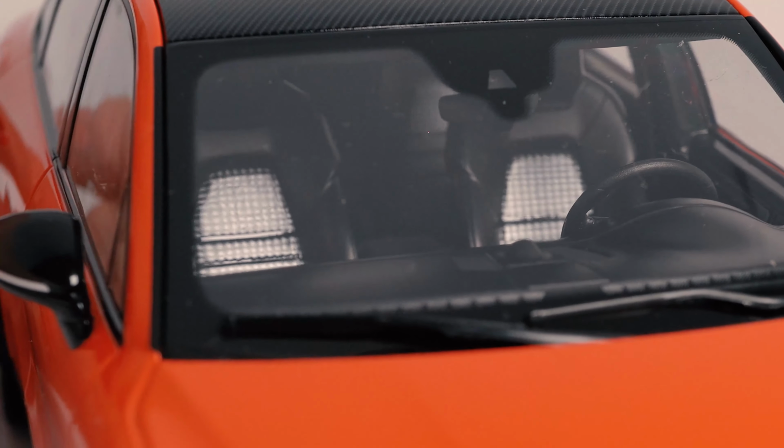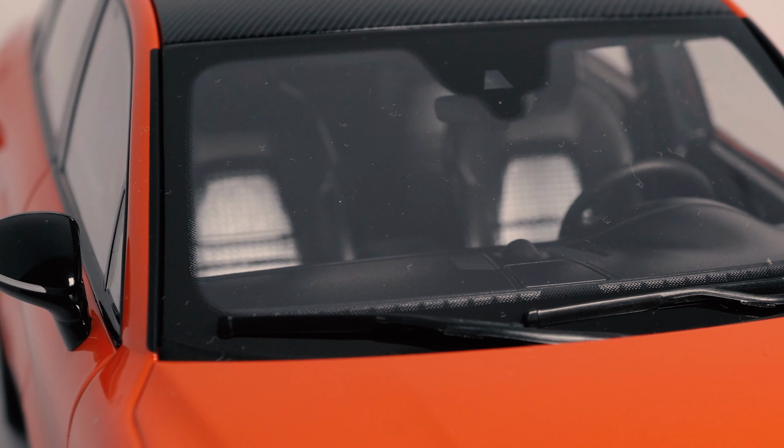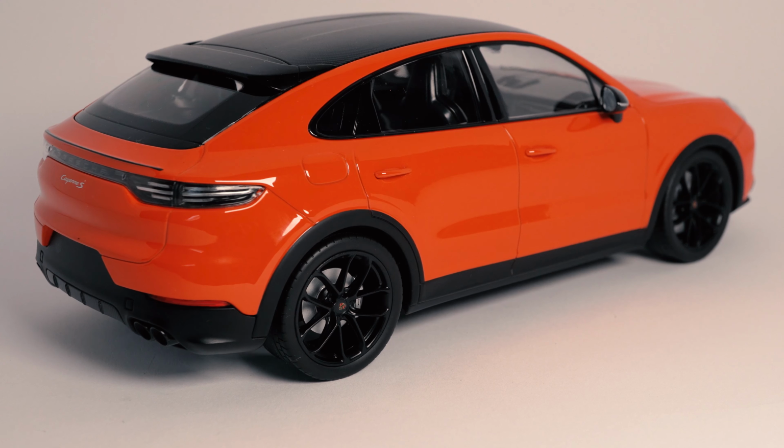There it is, there it comes out. Looks really nice. So overall this model is really nice, and if you're thinking about a Cayenne Coupé, maybe this would be something for you. And for 100 euros, Norev really did a good job. Alright then, let's give this model some score, rated for our scoreboard.